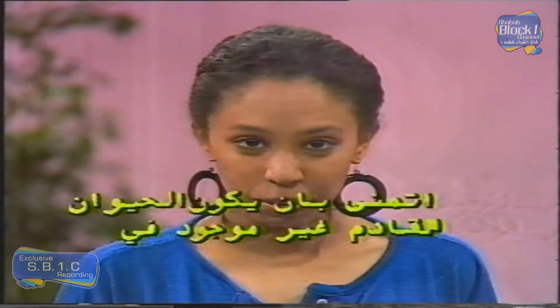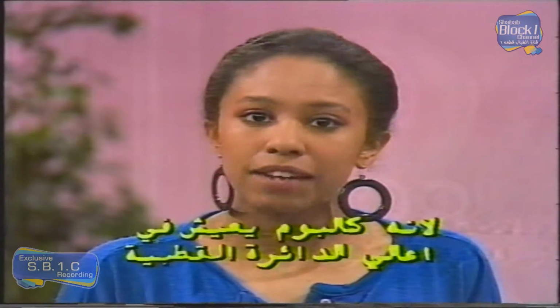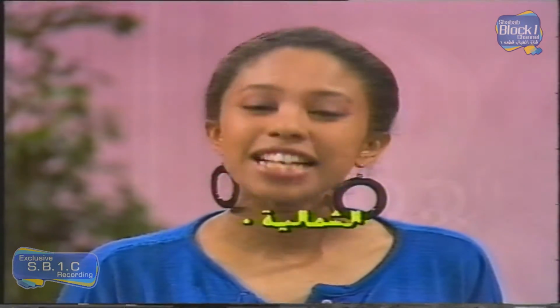Well, I certainly hope our next animal's never found in Britain. It too is almost completely white, because like the owl, it lives high up in the Arctic Circle. It's the polar bear.